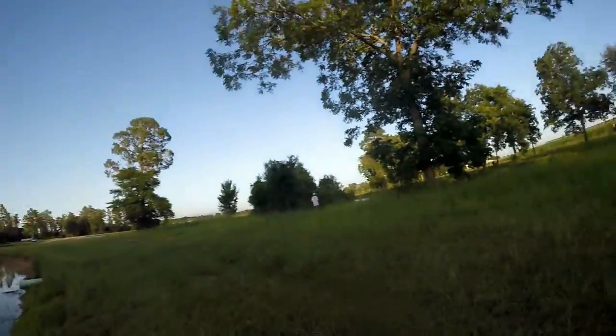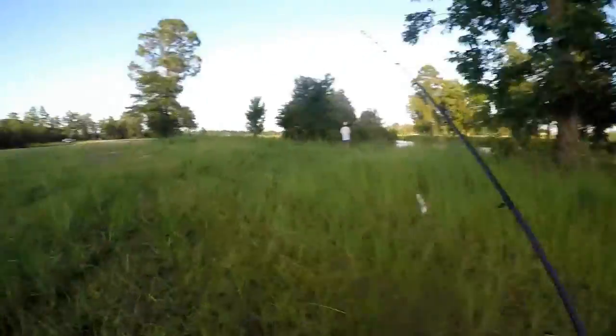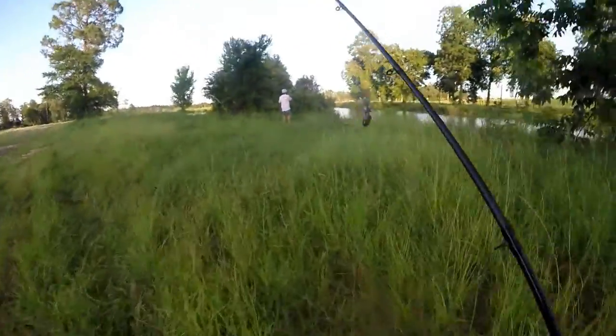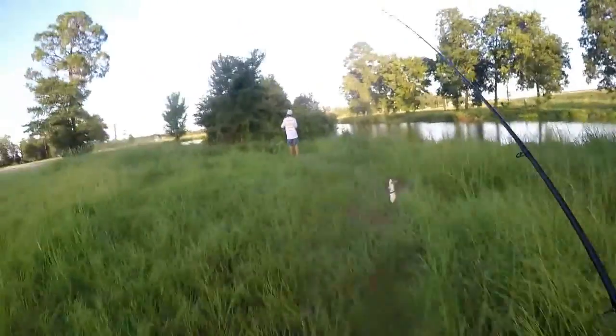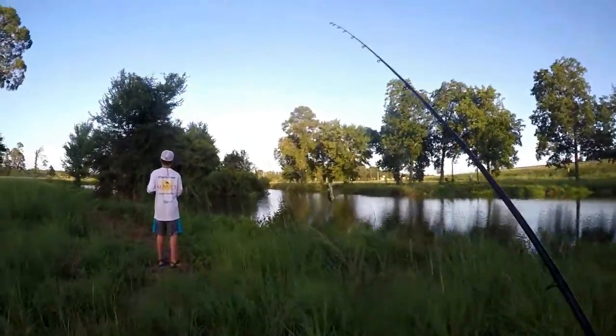All right, guys, I'm moving over to this other pond. That's a fairly new pond, but it's connected to these two other ponds that I've been fishing. They've caught some fish out of this one recently, so I'm hoping to maybe get one or two out of here.